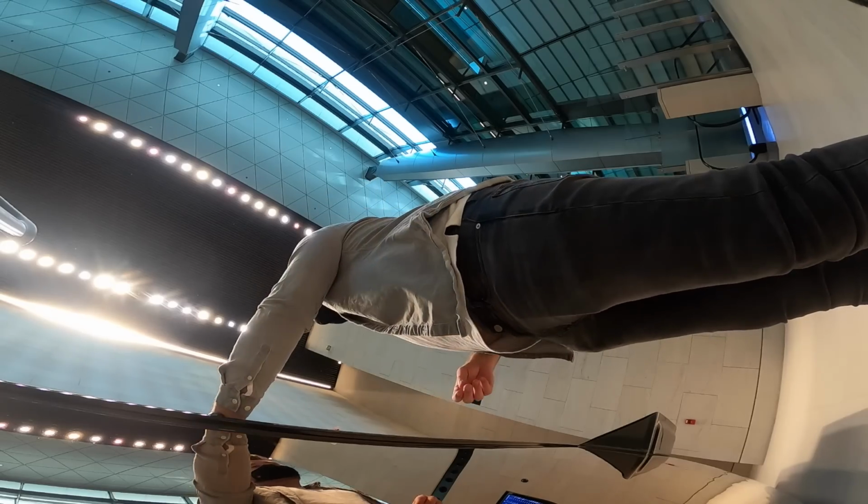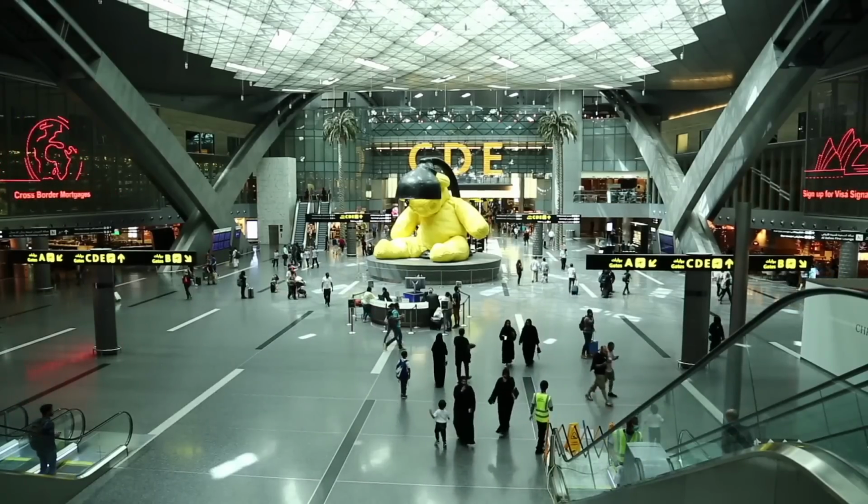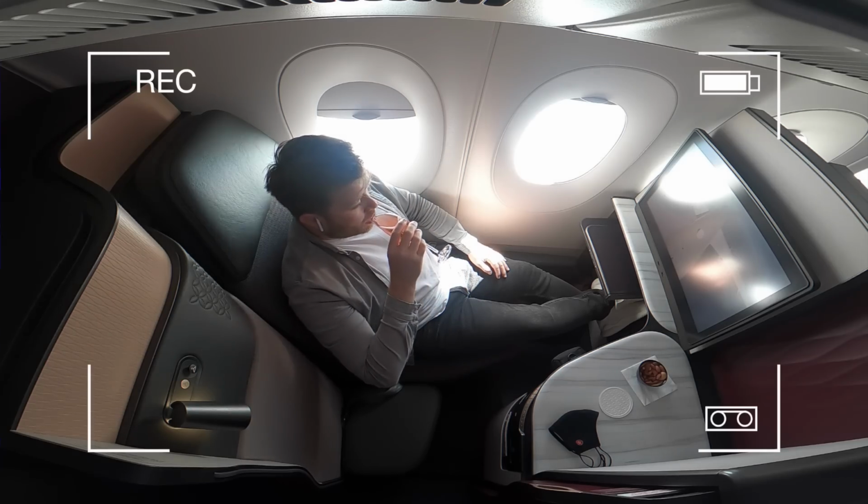Access to the Al Safwa lounge is granted when flying in first class like I am today, or if you have Qatar's top tier platinum status. There is another way in some instances by paying around $150 when flying in business class.